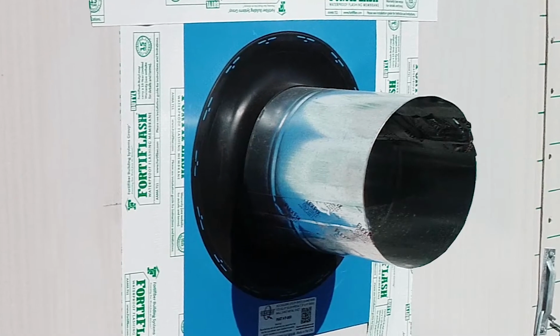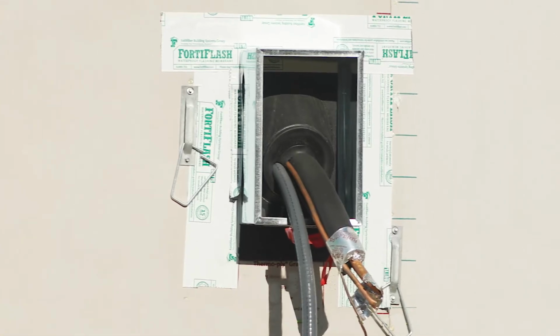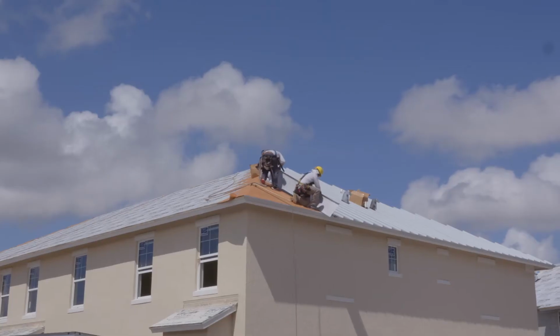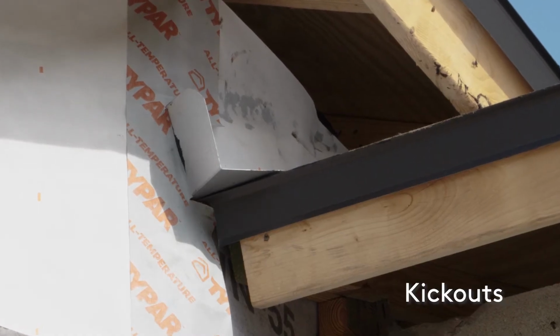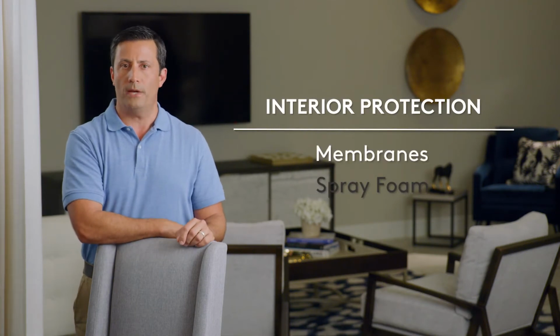Weatherproof wall penetrations are installed at exterior wall plumbing and electrical penetrations to provide a sealed air barrier and reduce the risk of water intrusions that may lead to mold, dry rot, and other problems. As for the roof, we utilize a roof penetration system that includes underlayment, step flashing, and kickouts to prevent water intrusion at the roof. Moving to the interior of the home, we start with special membranes in the bathrooms, under the tiles.